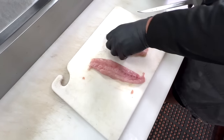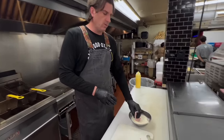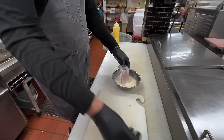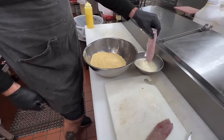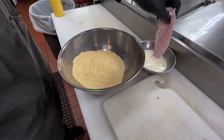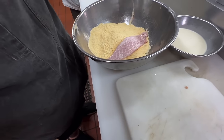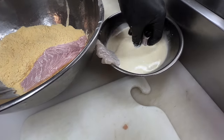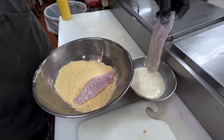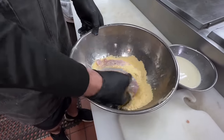All right. Okay, now the first step we want to take after we've got the fish clean is we want to make a nice dredge, an egg wash. Come through with a flour dredge. I like to make sure to get as much of that egg wash off as you can. That's just going to help that meat, fleshy part of that fish really pick up those ingredients in that flour.